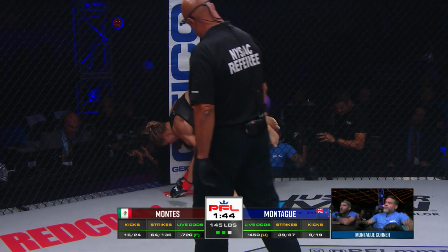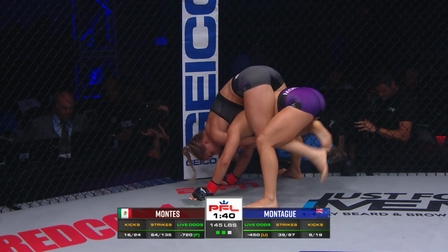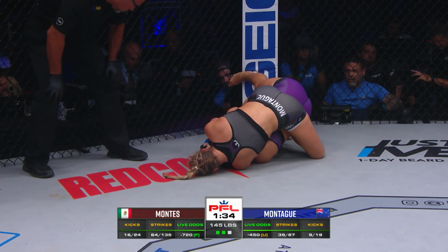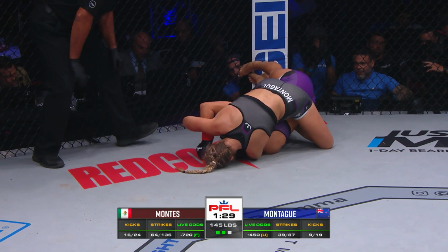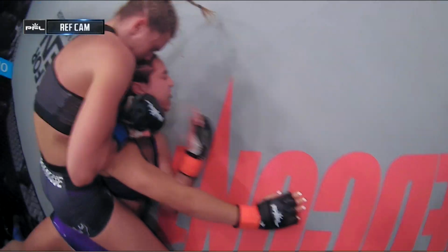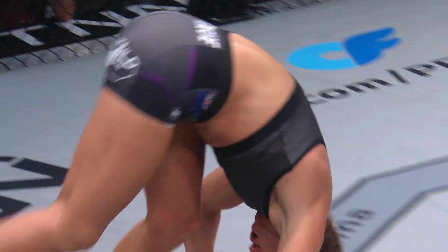She's got both anchors in. Tough position for Abigail Montes, trying to elevate her hips. Nice extension. Big trouble here. It's not on the neck just yet, but Michelle Montague is squeezing. Switches to that short grip. There it is, right there. She's tight. Does she get the tap? Michelle Montague, 4 for 4 on the naked choke. Wow!